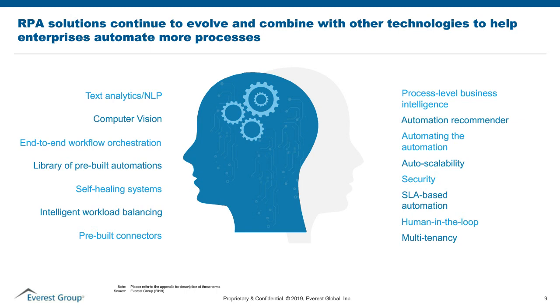And the kind of things that we've seen are, for example, here you'll see there on the side, we're talking about auto scalability. So what we see is vendors adding features to the control mechanism within the RPA platform to allow the controller to effectively detect when demand goes up for a particular job and allocate more robots to that job or reprioritize other work. So this is a very basic intelligence that is being built.